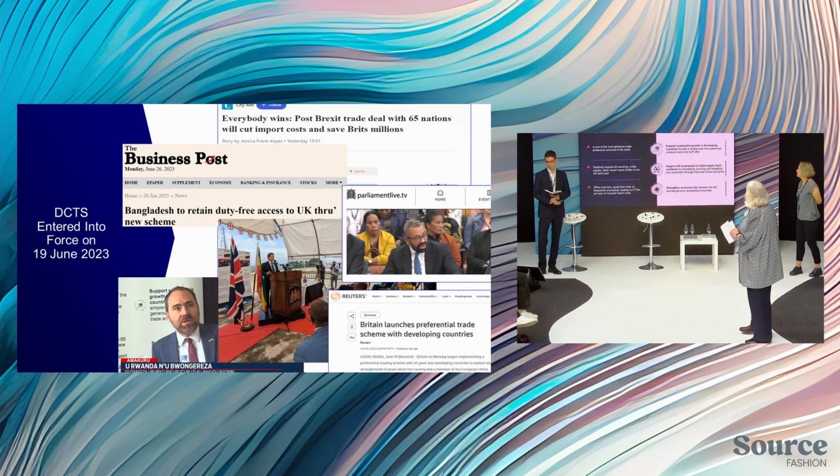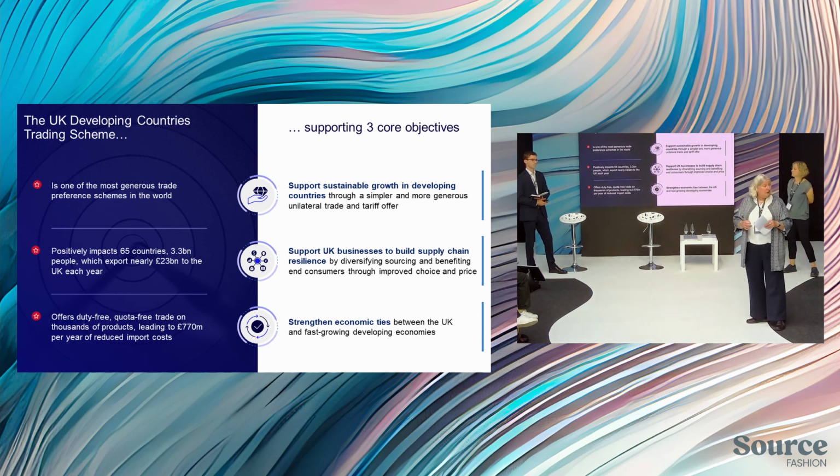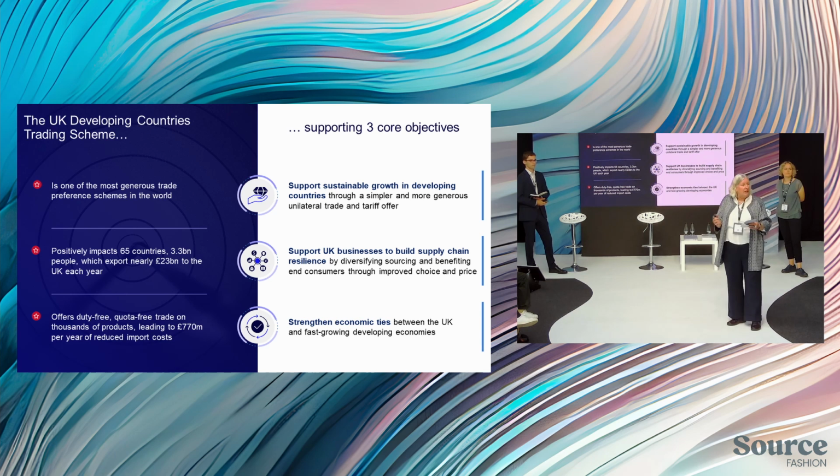Can we move to the next slide? So what are we doing now that we weren't doing 4 weeks ago? This is one of the most generous preferences schemes in the world, as far as we can tell from our comparisons. It's a unilateral scheme. It's not a bilateral trade deal.